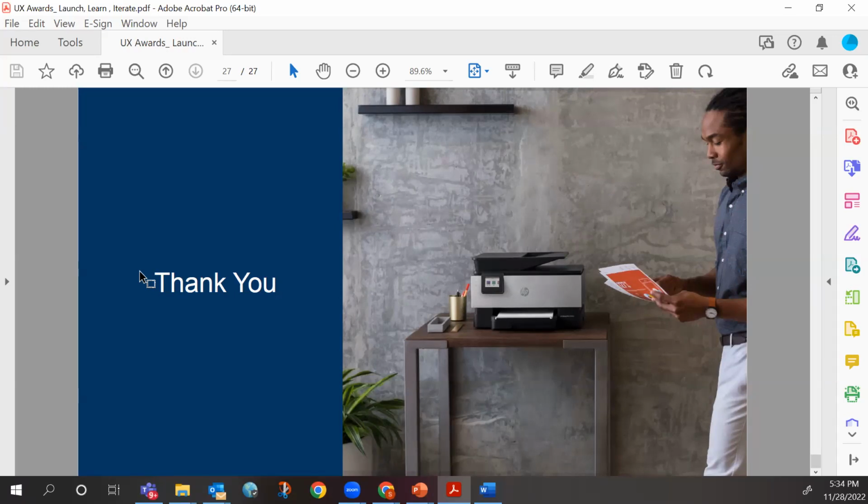And this is a success story that we wanted to share with everyone. And we believe this was a great partnership between the cross-functional teams and also an experience-led experience improvement plan. And I hope this was useful.